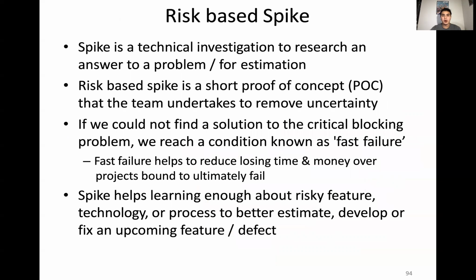Okay, so spikes. So a risk-based spike. Spikes are like technical investigation to research answers. And these help you estimate the amount of time some sort of task will take. And it's really a way to create a very short proof of concept to remove uncertainty from how much engineering capacity it will take to build it.